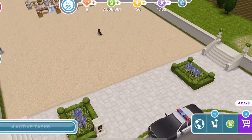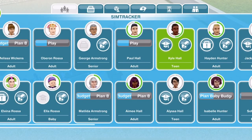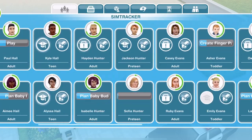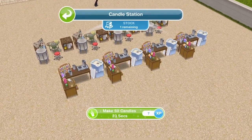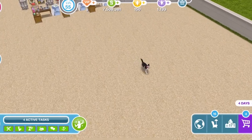Once we have got them, we need to start collecting. Simple as, let's bring someone over. Lots of my Sims are actually in a pregnancy event at the moment, so this is going to be tricky to get things done. So hang on, let's bring over a few more just to get an extra little boost at the start of this.